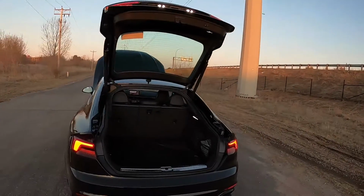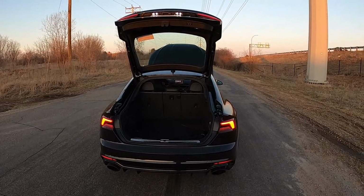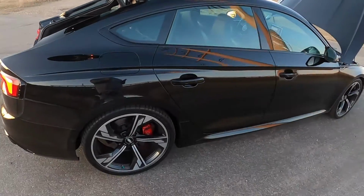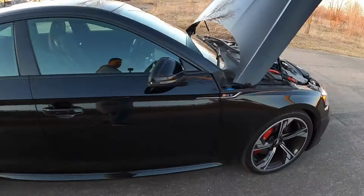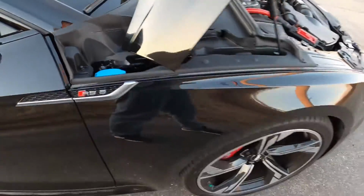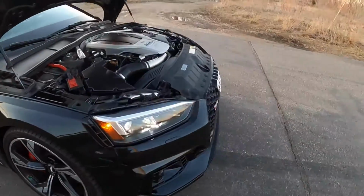So here's what we have right now, and I have the hatch open so you can see how high that goes. Actually goes pretty decently high. Let's take a quick walk around the car. We have the 20-inch rims. If you're looking for where the washer fluid is, it's on the left side, right there. And these are all the same size rims. We'll get into that a little bit later.